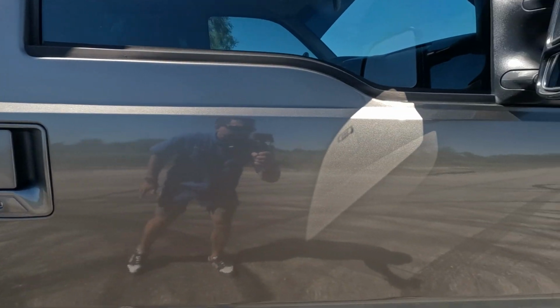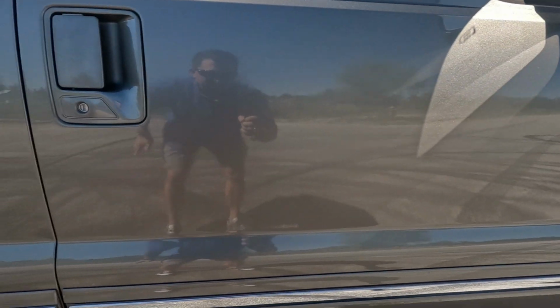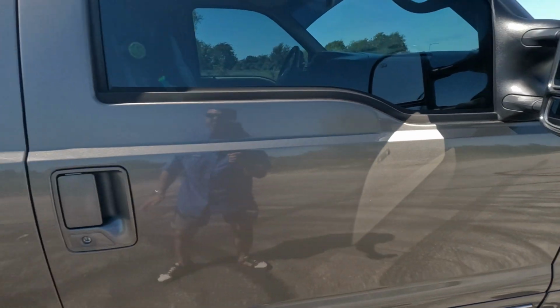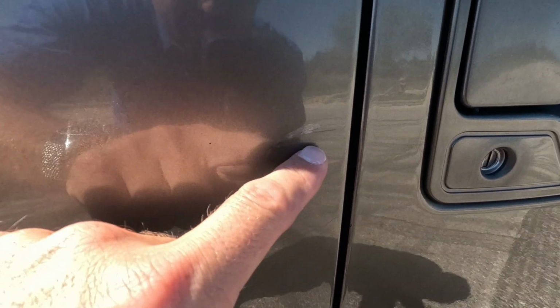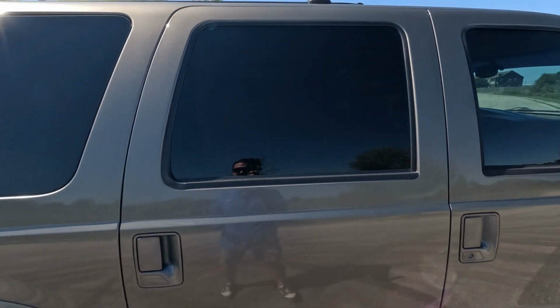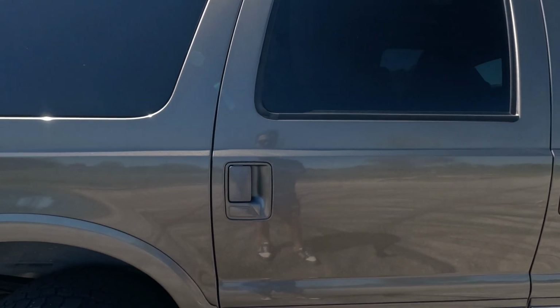Passenger door, the paint is very clean, guys. We did not polish this one. We did not do any kind of paint correction. No door dings, no dents, no major scratches there. Looks like it had a scratch repaired at some point, but that's even a good sign that it was repaired with actual, you know, the right color. That's just a good sign. You never know what people did with these Excursions over the last 22 years.